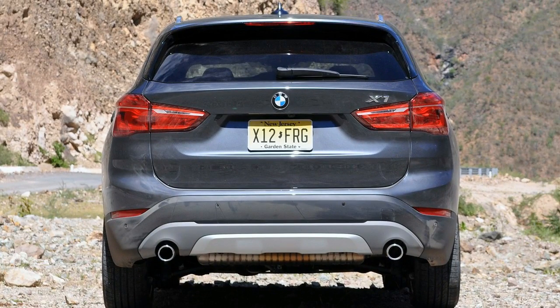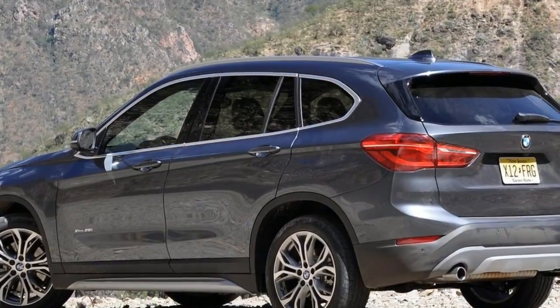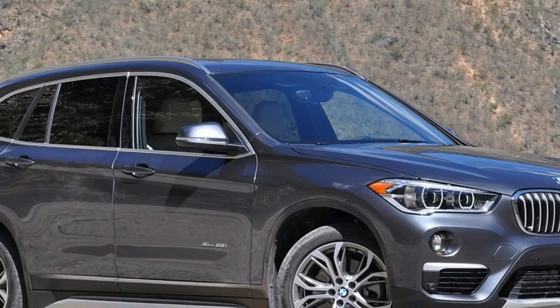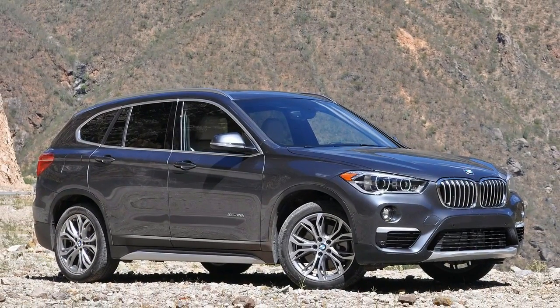BMW, on the other hand, is going to make piles of money on the X1, and if Porsche's Cayenne is anything to go on, that should mean continued funding for wacky projects like the M4 GTS. Let's hope, anyway.